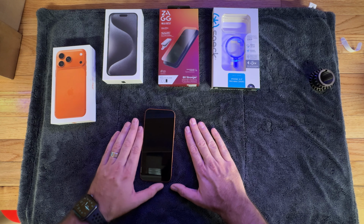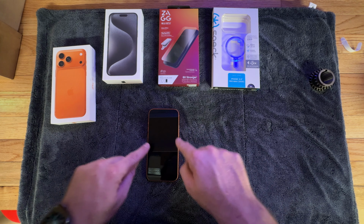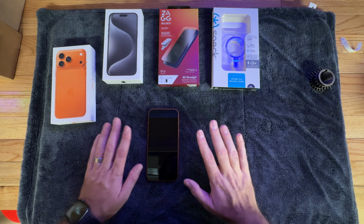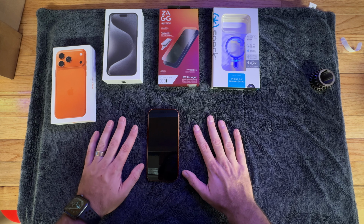All right, so next thing I'm going to do here is I'm going to swap these two. So I'm going to start up the iPhone 17, get it set up, and then I'm going to put my 15 down here, and we're going to attempt to see if you can ascertain a difference in the video quality and the audio quality.